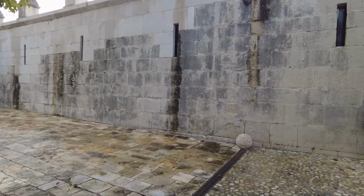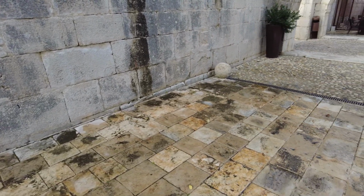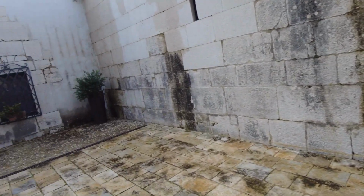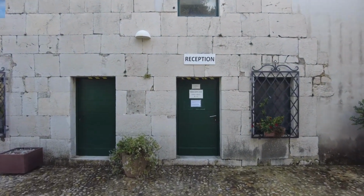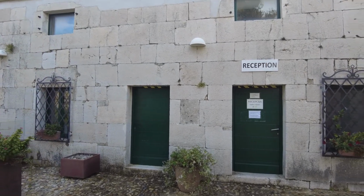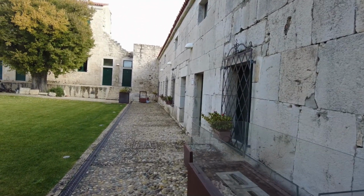There are some stones. Whether or not there is a cannonball, I doubt, because it's made out of, well, maybe it's made out of stone, not concrete, so I don't know. Those that are in the know are saying, that's not a cannonball, that's something else. Well, that's the idea of me pointing the camera towards those things. If you do know, by all means share it so that others will know. Make your way here.